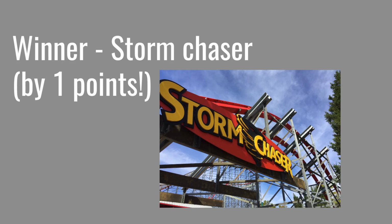RMC did another great job turning Twisted Twins into this, and in my opinion it's currently the best ride in Kentucky Kingdom, and it might be for years to come.